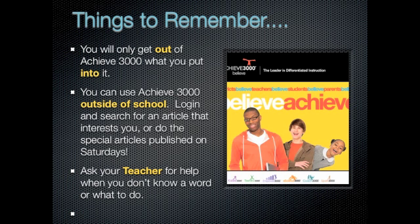Also, ask your teacher for help. Remember, we're not just using Achieve 3000. You also have excellent teachers that are there to guide you and to help you become a better reader. If you don't understand something, ask your teacher for help.